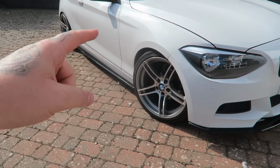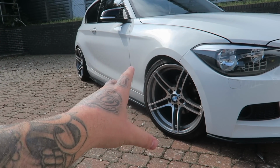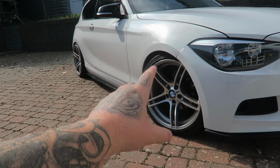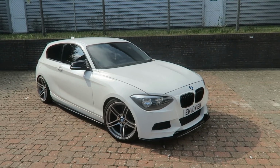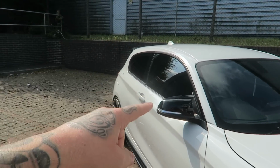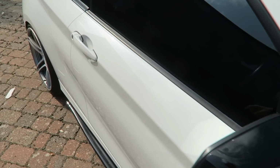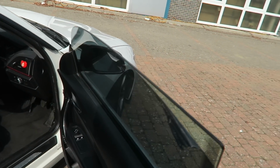It's actually sat on these M Sport wheels. I think they're E46 wheels. They're a twin spoke, 5-spoke, 19-inch wheel, and they sit on this car really well. I do like the way this car looks. We will jump inside, coming past the M Sport mirror caps just there. Another thing to point out, those don't come with this car. They have been put on afterwards.